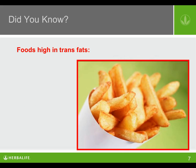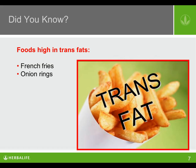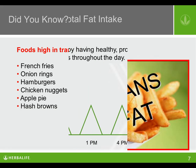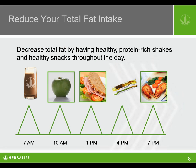Did you know that trans fats are commonly found in packaged and fast foods? French fries, onion rings, hamburgers, chicken nuggets, apple pie, and hash browns are just a few examples of high trans fat foods. To reduce your total fat intake, try having protein-rich shakes and healthy snacks throughout the day. It's a great way to ensure you get healthy meals at regular times, and it cuts down the amount of harmful fat in your diet. When you reduce fat, especially from processed and fast foods, you lower your omega-6 fats.